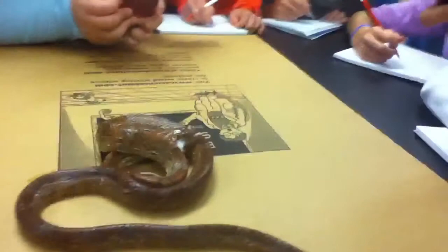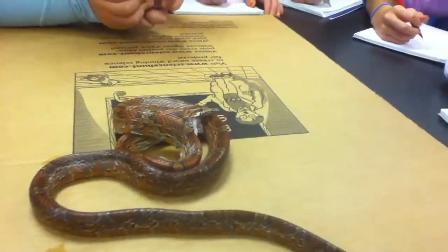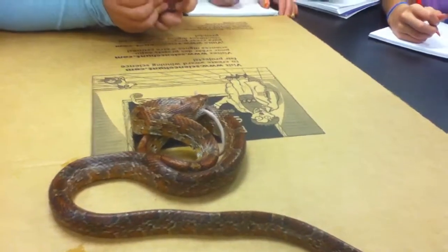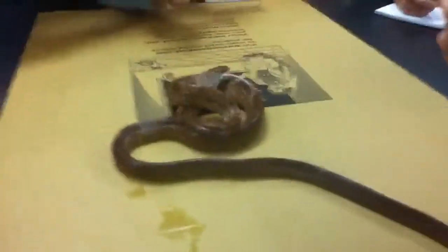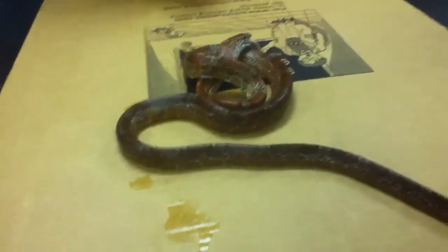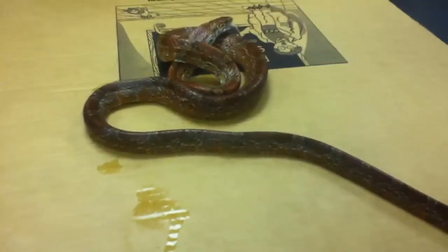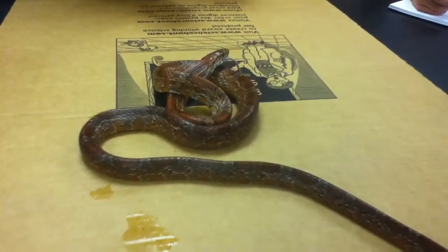Why isn't it choking? What do snakes have that other animals don't have, so it does not choke with that big giant thing in its throat? His nose, nostrils. Okay, well, we have nostrils too, though. Yeah, that's kind of it too, but still, we would choke to death.